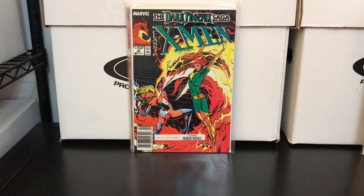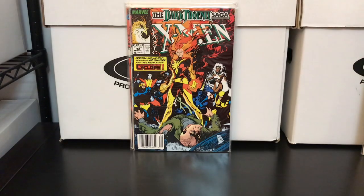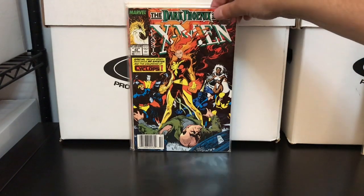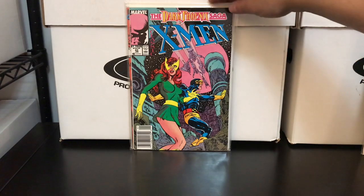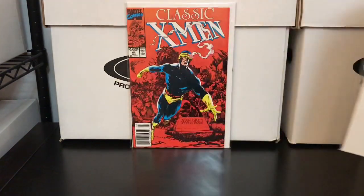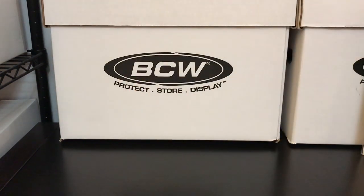So just kind of cruise through these. If you like physical copies of comics, but you don't have the money to fork out for some of the first prints of things, it can be an inexpensive way to get physical copies of some of those stories. All right, then we'll switch this out and grab the next pile.